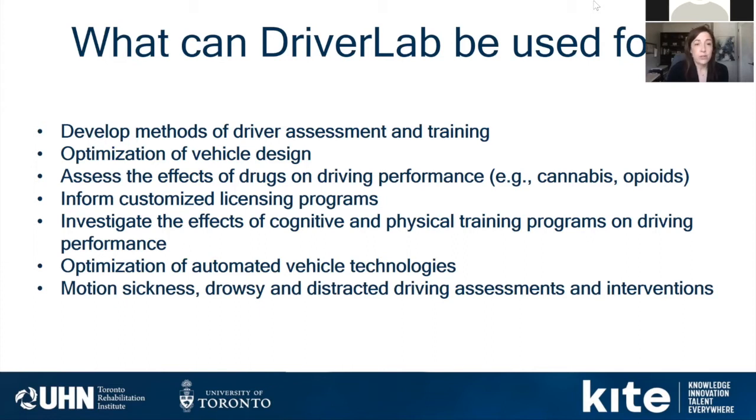And then, of course, we are very interested, again, in motion sickness, looking at drowsy and distracted driving, and looking at assessments and interventions that will mitigate drowsiness and mitigate distraction in a variety of different contexts.